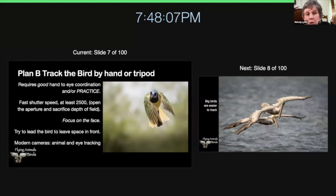And you're going to focus on the face. You're going to track it. You're going to hand hold. You're going to try to leave some space in front. Try to lead the bird. Try to lead the prey, as they say, with skeet shooters say. Modern cameras are much better at this than they used to be. And this is pretty much how everybody does it today.